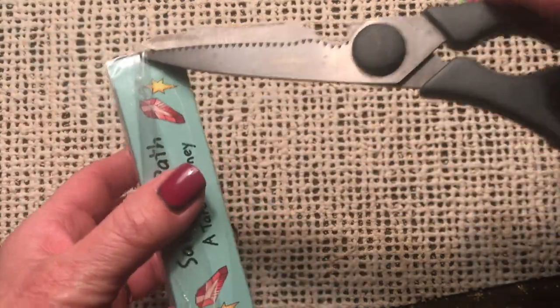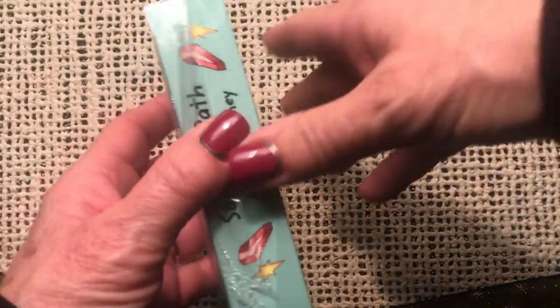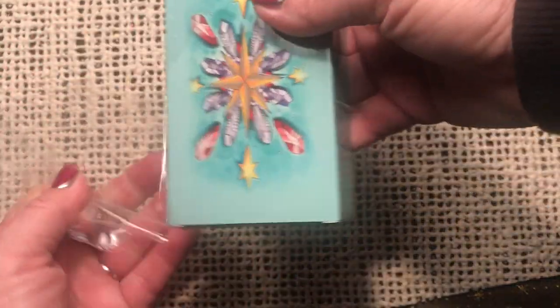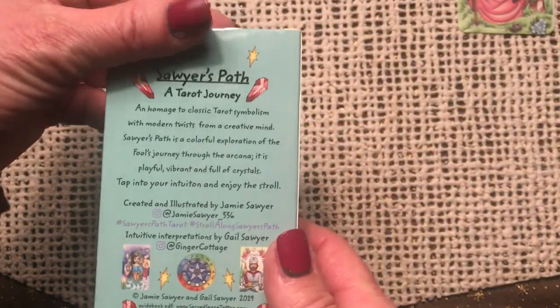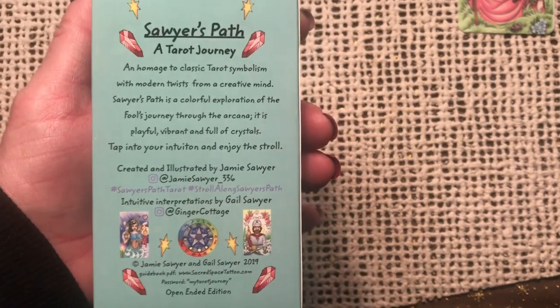Okie dokie. All right. Well, I'm excited to be able to finally open this up. I've had it probably for a month or two, but I just haven't gotten to it. I was so busy with the holidays and everything.